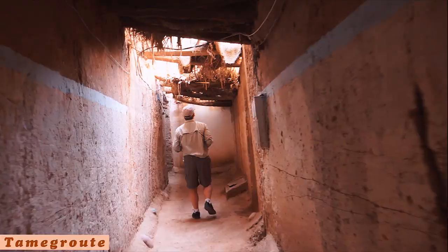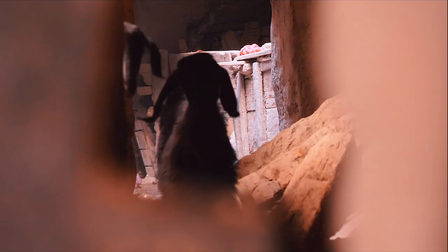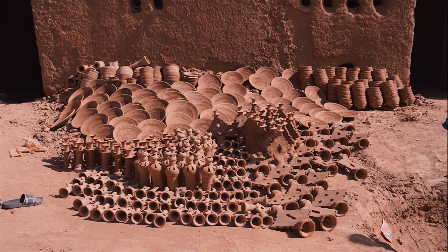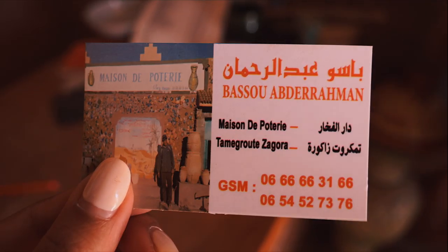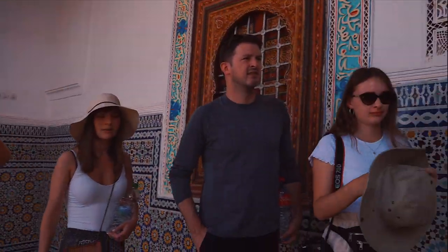We stopped off at a small village called Tamagroot to learn more about its unique ceramic pottery, and we also visited a library filled with over 4,000 ancient manuscripts. We weren't allowed to take any pictures or videos, but we were taught how to make a wish there.